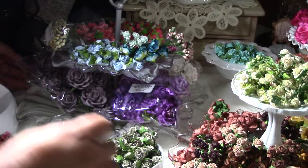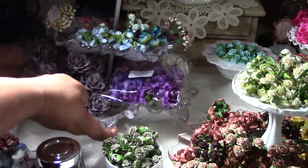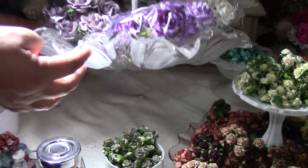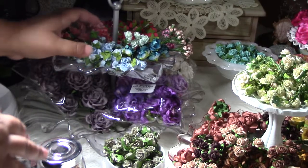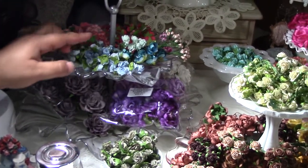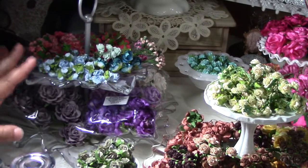So it's a two-tier. I already put my flowers in it, as you guys can see. It's frosted on the bottom. It has like a floral design. It's really pretty. The handle was in gold, but I spray painted it in silver. I paid $10 for this.